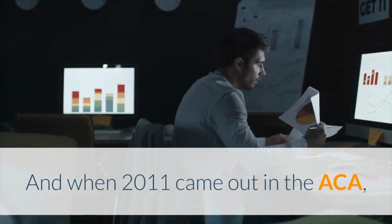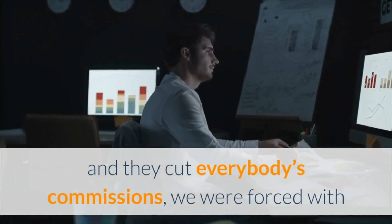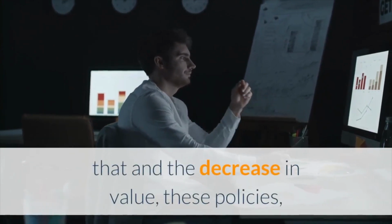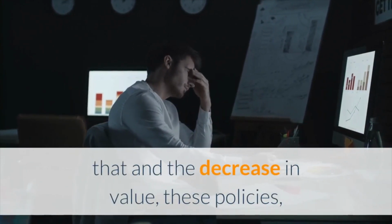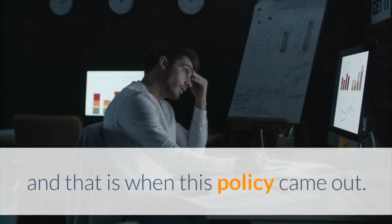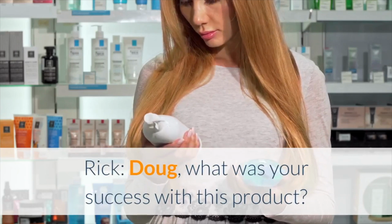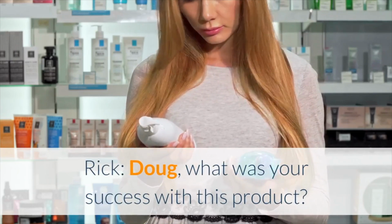And when 2011 came out with the ACA, they cut everybody's commissions. We were forced with that and the decrease in value of these policies to look at a different business model. And that's when this policy came out. So we've been selling for 10 years. Doug, what was your success with this product?